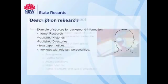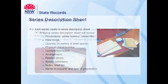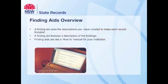Series description. These are the kinds of things to think about, that the same creator, you create a numbering system. You don't have to, you can use whatever system that you want. But think about how people coming into your institution, your organisation, how they might use the records. So think about a finding aid. It might be a very, very simple thing, a sheet of paper. It might be something on a computer. But have something that can help people to use your collection.